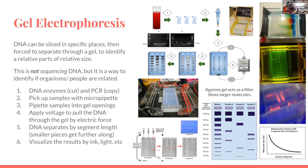So we'll be able to copy your DNA so that we can have a big enough sample that it shows up in this gel electrophoresis. And by running everybody's through, you'll be able to compare yours to a known long or short. And the long ones won't move as far, and the short ones will move further across from the positive to the negative, or the negative to the positive.